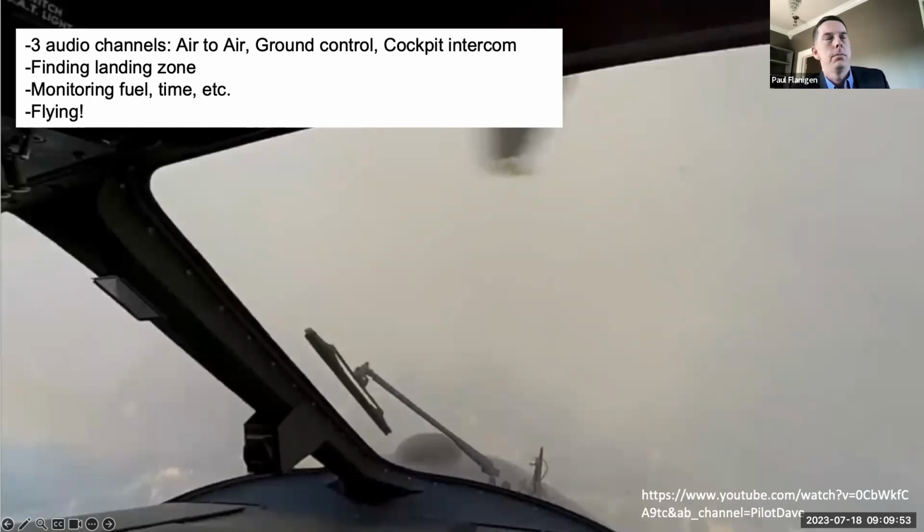What I want you to notice in the video is he's not just looking out the window for obstacles. He's also responsible for listening to 3 audio channels: air-to-air, ground control, cockpit intercom. You'll also hear he's trying to figure out where he's going to land, which is pretty important. He also may not be vocalizing it, but he's also monitoring fuel available, time on target, etc., all while also manually flying the helicopter. So there's a lot of stuff going on.